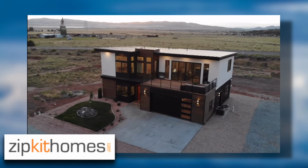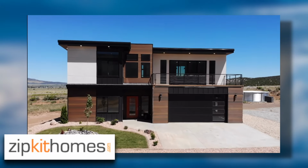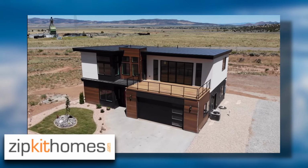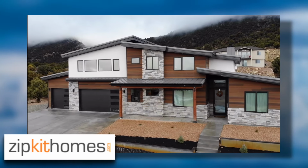Now, one of the coolest companies I've come across since I've been looking at these kit homes is called Zip Kit Homes. That's such a cool name. Zip Kit Homes is a division of Timberhawk Incorporated. Their factory is located in Cedar City, Utah. They've been in construction for over 20 years, and they've built hundreds of homes, apartments, and townhomes throughout the western United States. They've won several recognitions and have been featured in top magazines, including Builder Magazine and Dwell, for their efficient home building practices.